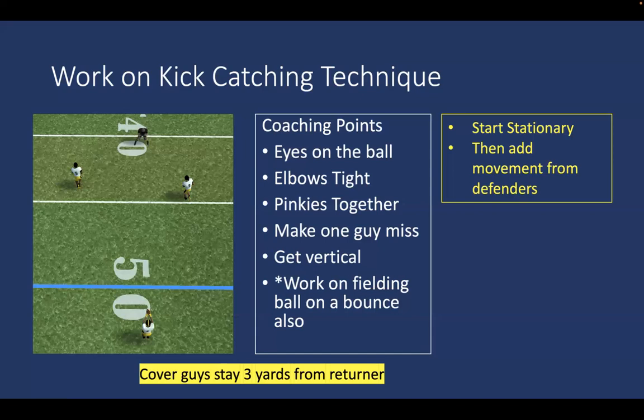You also need to work on fielding the ball on a bounce, because we all know high school punters are going to be inconsistent. You're only going to get a couple of games a year where you're going to have a really consistent punter. So we're going to start stationary. Then we're going to add some movement from defenders.